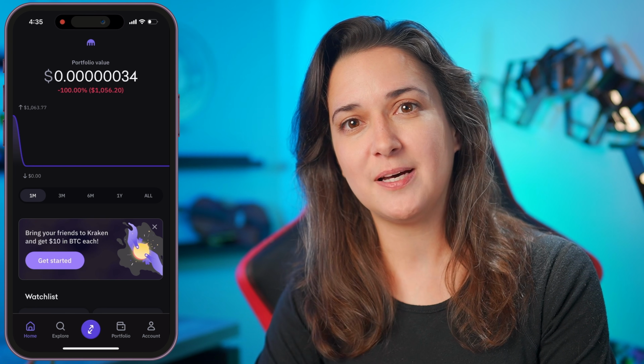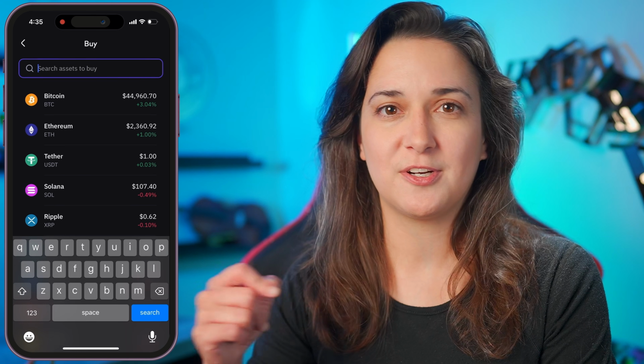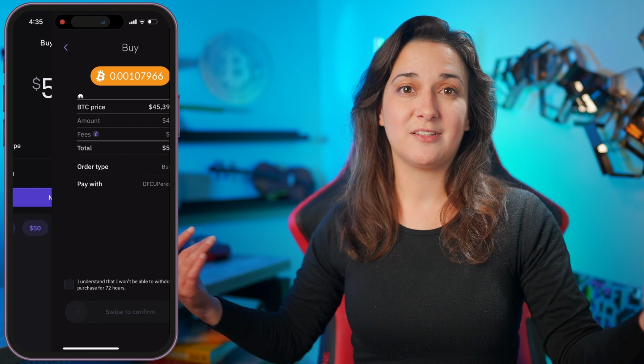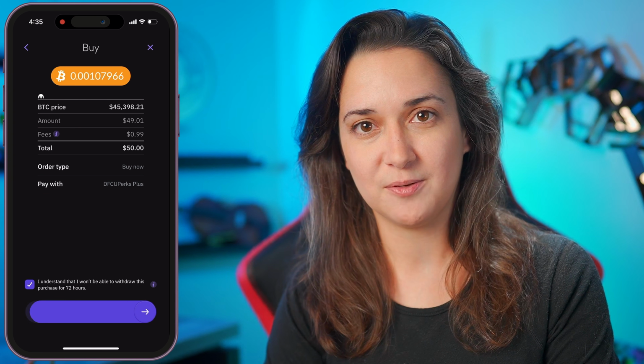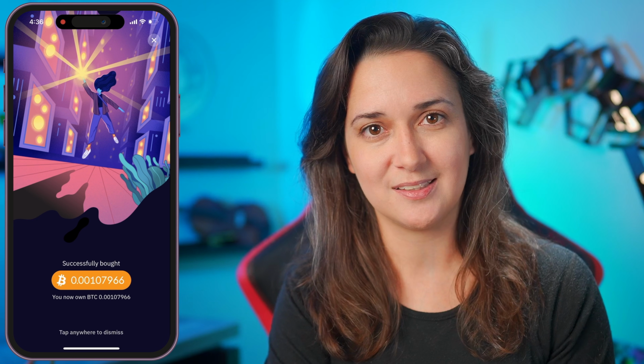Open the Kraken app on your mobile phone. Tap the trade button in the middle at the very bottom. Tap buy. Select the cryptocurrency you want. Enter the amount. Choose the account you want to pay with. Tap next. Make sure everything looks good. Check the box that you understand you won't be able to withdraw for a certain time period. Then swipe to confirm. And you're done. You've got some crypto in less than 30 seconds.